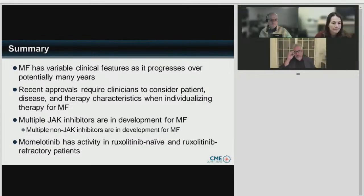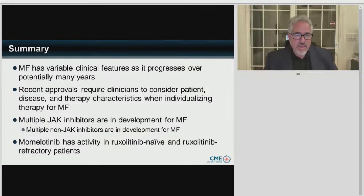Wonderful. Well, it's been a great discussion, but I'd like to start wrapping things up by summarizing what we've covered, and then we'll get to our questions. So first, MF has variable clinical features as it progresses over potentially many years. Recent approvals certainly require clinicians to consider the disease and therapy characteristics when individualizing therapy for MF patients. Do they have anemia? Do they have thrombocytopenia? Is there some other factor?